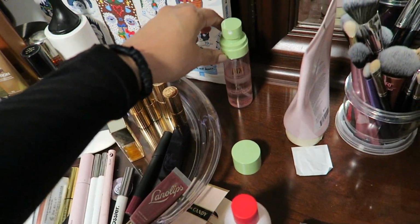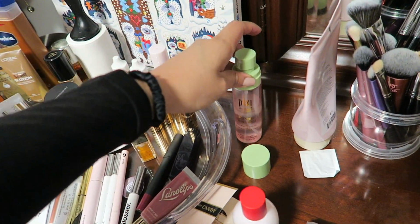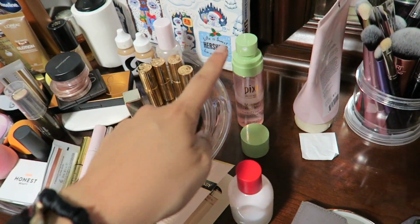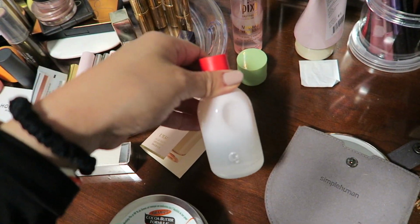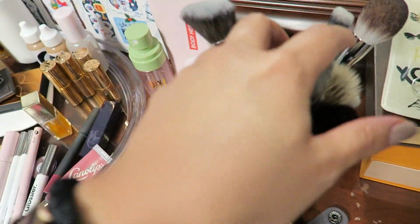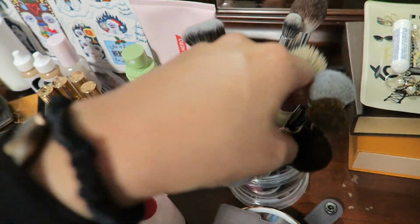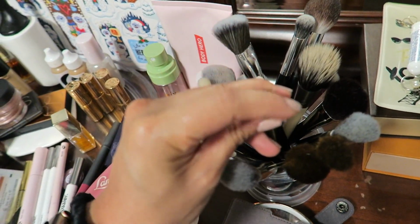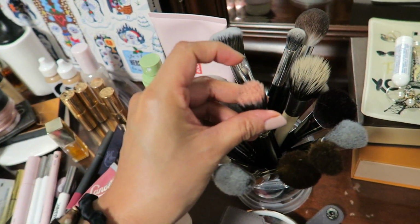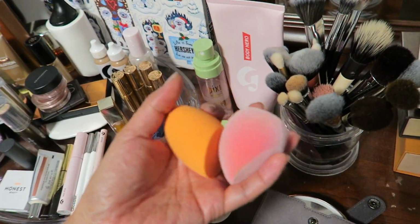I do have this Pixi makeup fixing mist, which is, like I said, this nozzle is so bad. I really need to decant that into something else. The only fragrance I brought with me is this Glossier You fragrance. These are the brushes that I brought with me. I tried to bring a variety of brushes, not just for powders, but also for creams. So I have this little mini MAC brush, I've been using this with the Honest Beauty blush.